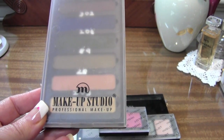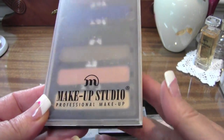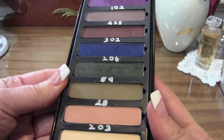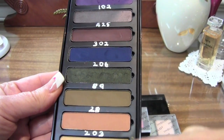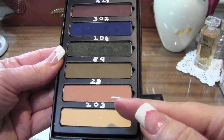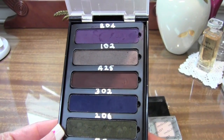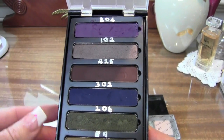It's from a company called Makeup Studio. It's professional makeup, and she's actually gone, I believe she went and chose these colors for me. I think that's what you do, and then you create your own palettes. As you can see, she's written in the numbers. Now, they're not all mattes, but I do want to show you some of the colors. Look at that purple. Isn't that gorgeous?